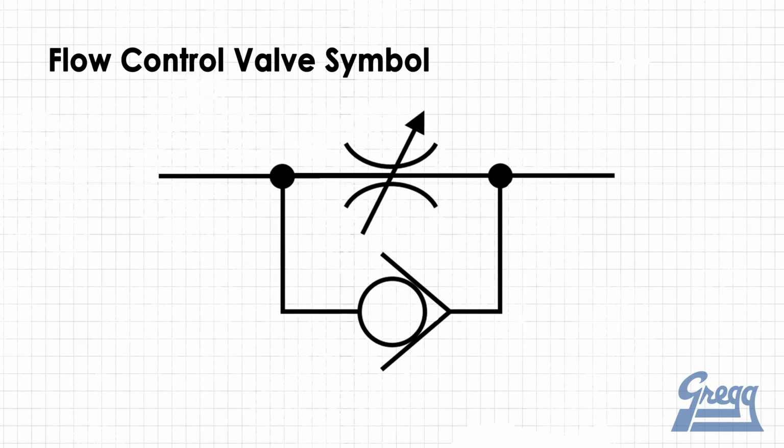The final symbol is the flow control valve symbol. As you can see, both the check and the needle valve symbols are combined in it, but they appear on different lines, which shows the flow directions.